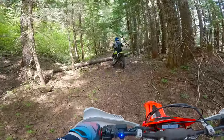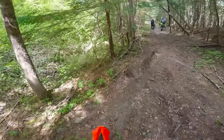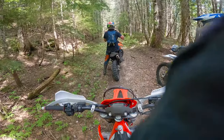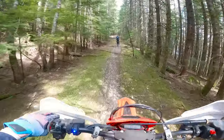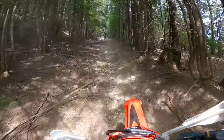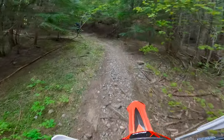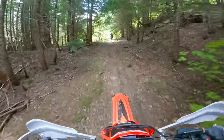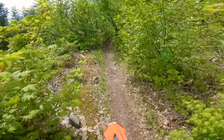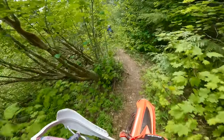Yee-hoo! Log hop. Woo! Oh, this is the dream. Colorado or something. Yeah, this is wild. Little tight twisties in the trees here. A little more brush in here.